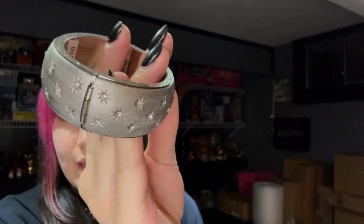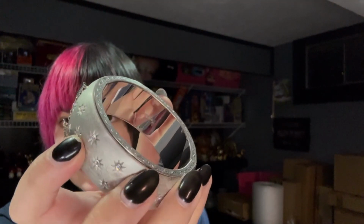And then we found some awesome jewelry pieces. So we paid $4 on this. And this one is Trifari, a very pretty little cuff bracelet. And I know it's Trifari because it says it right there in the band. We also got this.